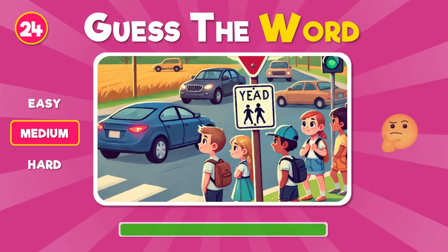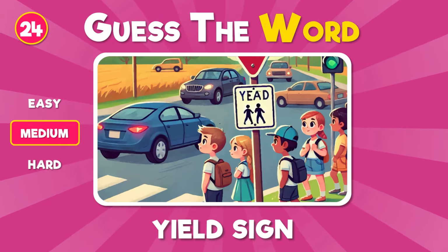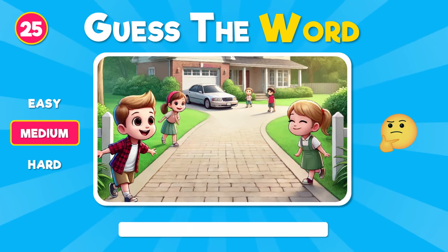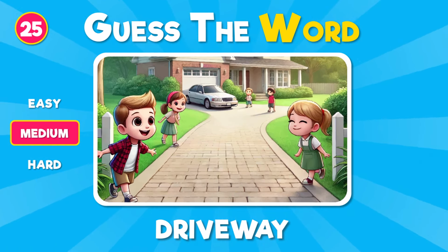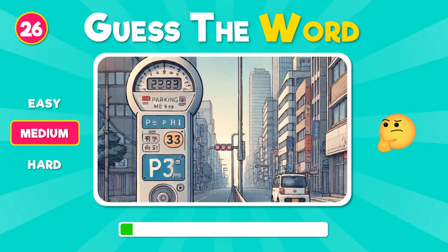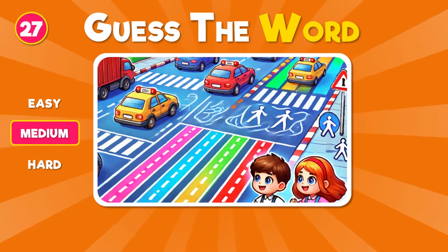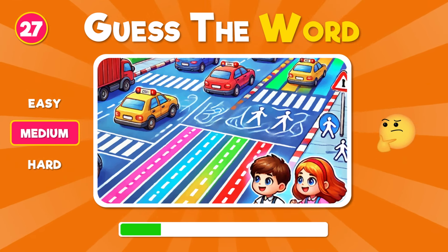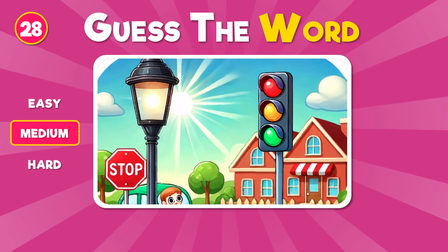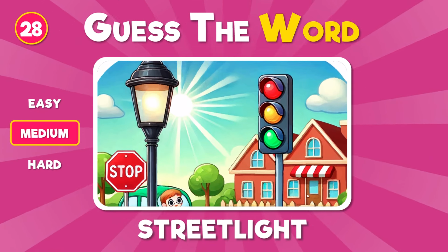Guess the word. It's a yield sign. Guess the word. It's a driveway. Guess the word. It's a parking meter. Guess the word. It's a pavement markings. Guess the word. It's a street light.